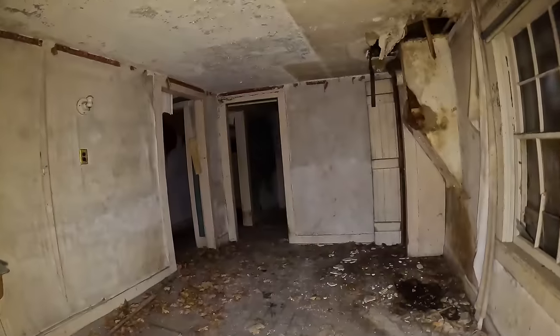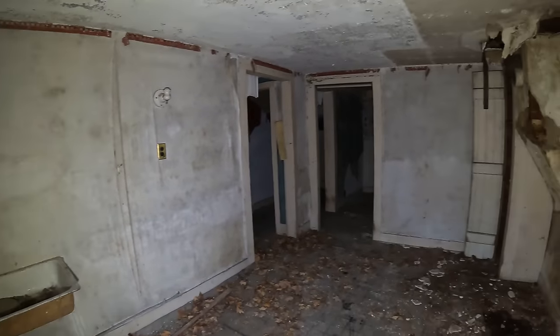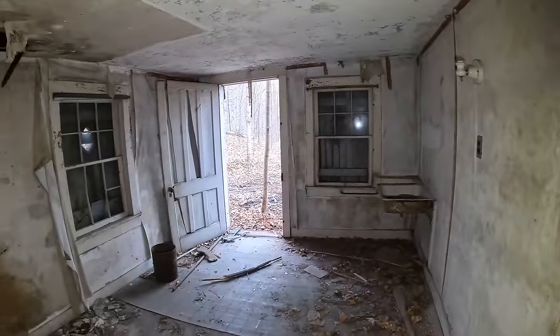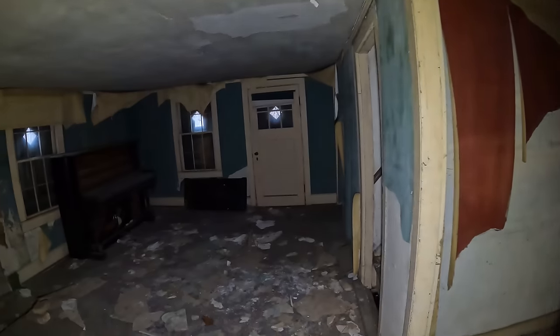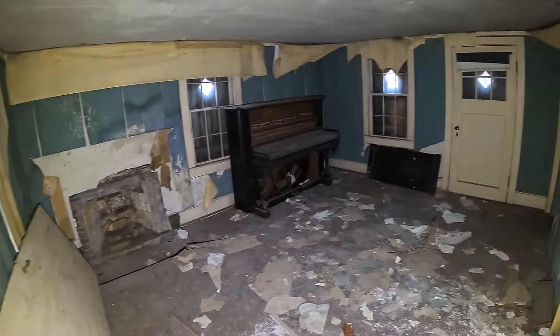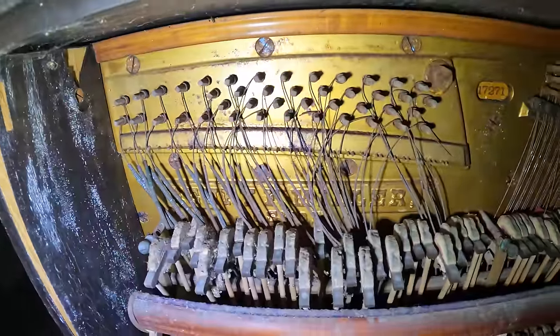Do a quick downstairs tour. So this is right when you walk in. This would have been the kitchen originally. This would be like the living room. Old piano. It's a Henry F. Miller.